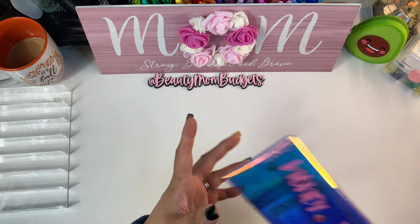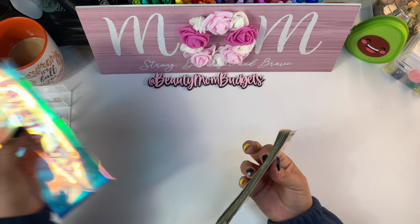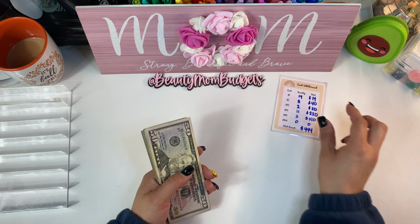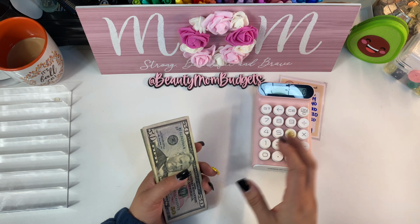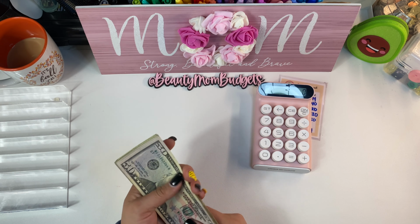I'm going to go ahead and bring out the money. Okay, so today we will be cash stuffing $444. And we're going to bring out my friendly calculator because there's a couple 50s in here and I don't want to feel like a fool today.